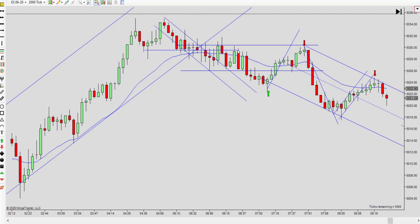You can kind of see that support running across there. So I wouldn't trust that, especially when it didn't break higher, and this one's just an inside bar to another doji. Now there's no doubt you got some congestion going across there. So just sit and wait and make sure this downtrend is over.